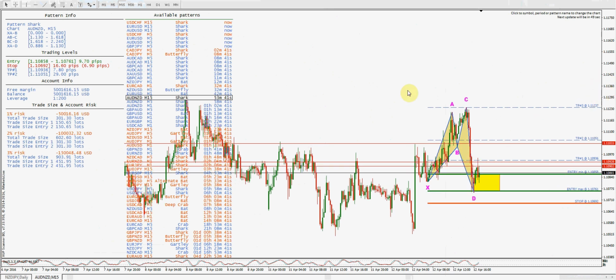All right, and something I don't mention a lot is the trade size and account risk section over here. If you have, say, a smaller account and you want to risk 3% per trade or 2%, this will give you exactly how many lots you can risk, how much money you can risk. So that takes the guesswork out of it. They also have account information here. This is all information that you're going to have access to with this particular software.